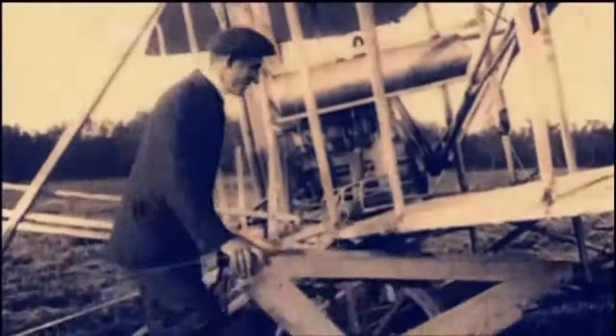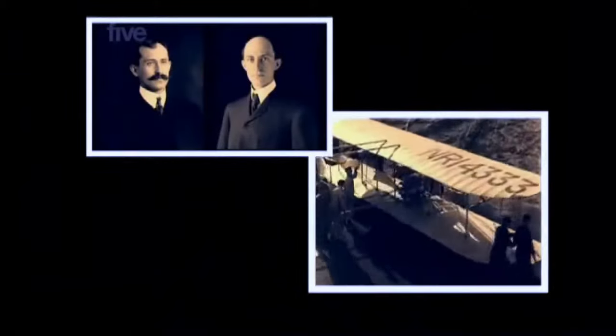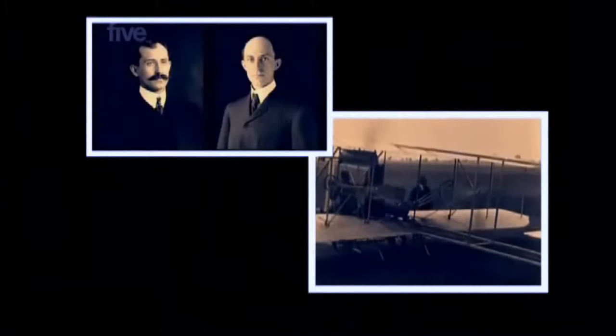But of course, this isn't a real aircraft with a real pilot. The challenges of making it work in the real world are much more significant. The solution came from the fathers of aviation, Wilbur and Orville Wright. In 1903, they made the first powered flight and went on to develop their own launcher, a catapult.